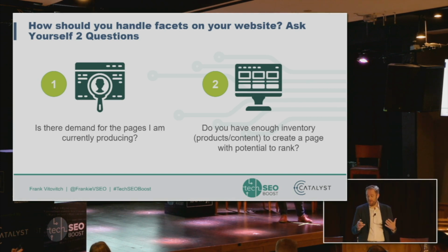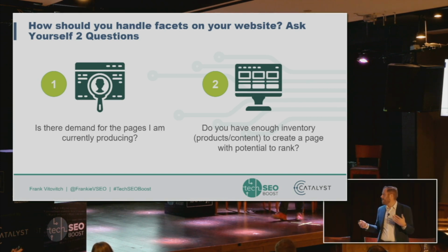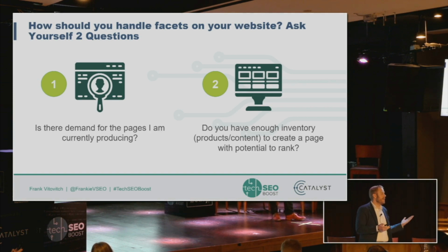So there are really 2 questions that you need to ask yourself as you're looking at how you should handle the facets on your own website. First, is there actual search demand for these pages that we're creating? Are there users out there looking for these? If yes, then that's something that we want to consider.